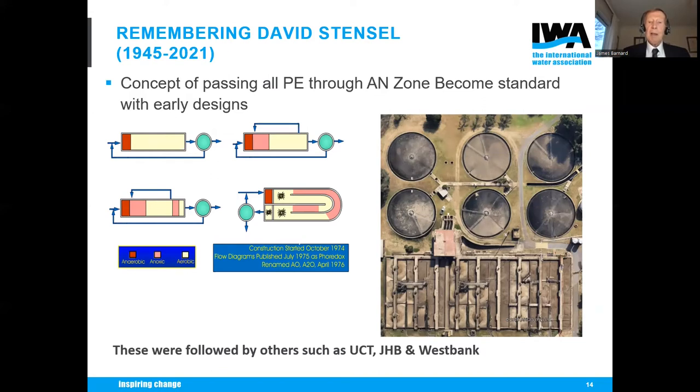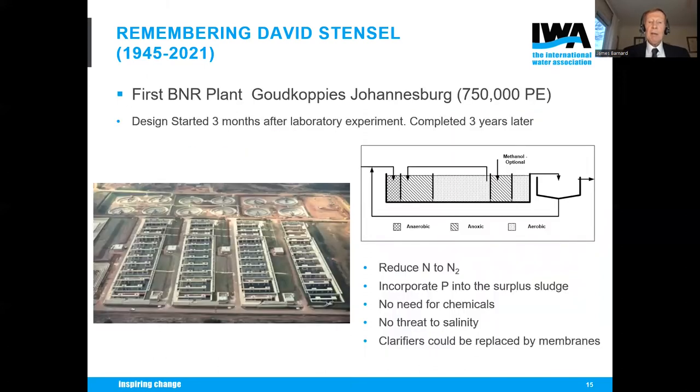And on the right-hand side, you see a plant that was built on the site of the pilot plant, but didn't nearly achieve the same results as we did in the pilot plant. Next slide, please. That led to the construction of a number of large scale plants in the US and in South Africa. And eventually, next slide, please.